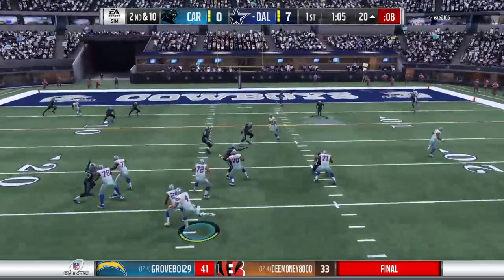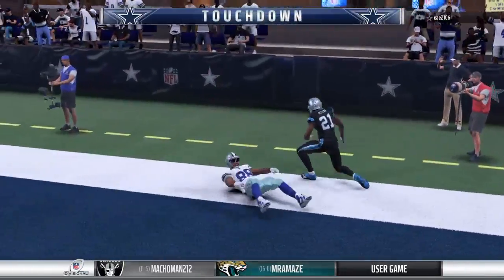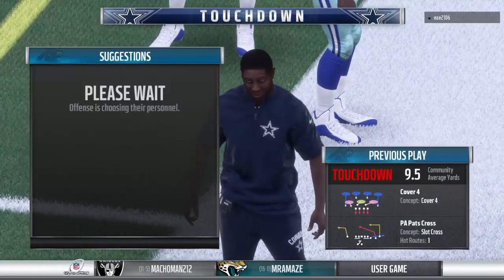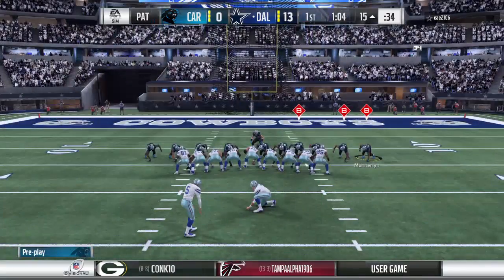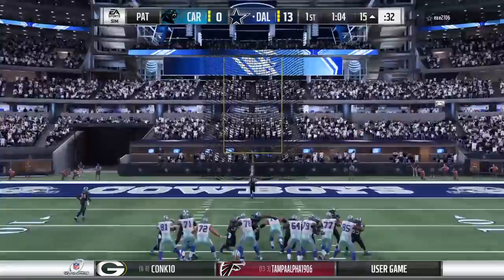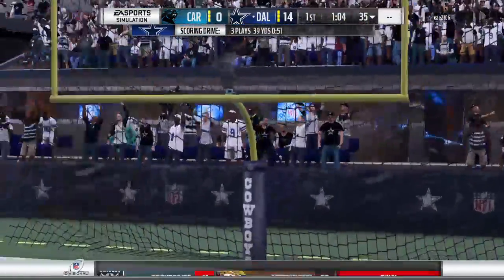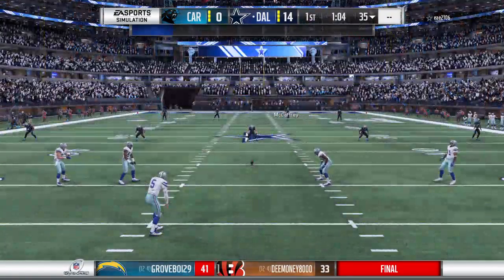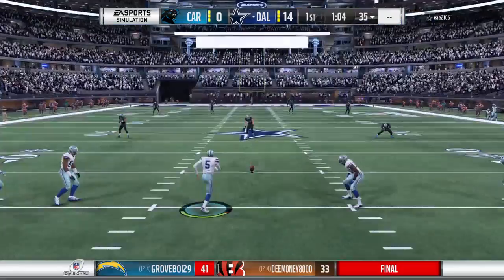On play action, Prescott. And this is caught for a Cowboy touchdown. Dez Bryant, a 20-yard touchdown. And the Cowboys will add on to their lead. That's why you've got your star out there. Throw the ball to him. They did. That's simply saying we don't care what coverage you put out there. He's so good. We're going there with the football anyway, and there's not a thing you can do about it.